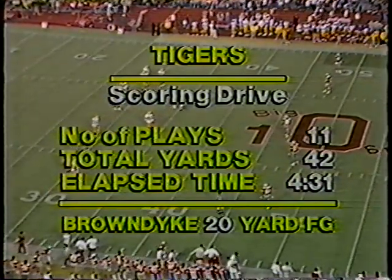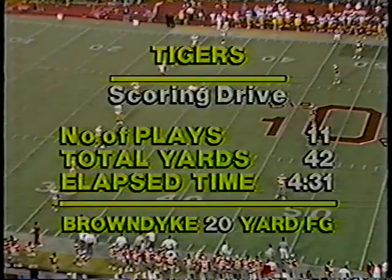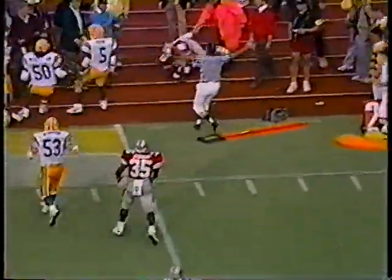Brown-Dykes field goal capped off the drive. An 11-play offensive thrust for LSU using a little over 4.5 minutes. Brown-Dyke will be kicking off to Olive or Snow. Olive and Snow are inside the 10. Olive at the top of your picture, Snow at the bottom. And it's a grounder to Olive at the 12, right up the middle, trying to elude Tigers. Can he get outside? He gets to the 24, and that's all.